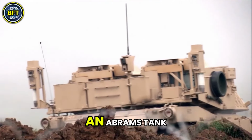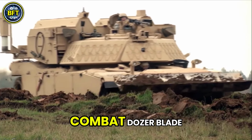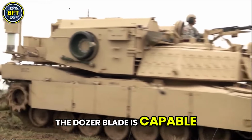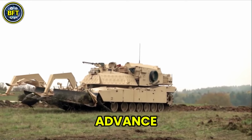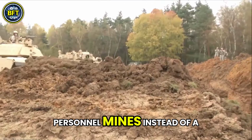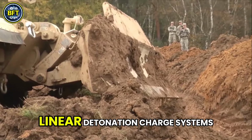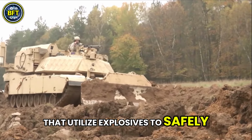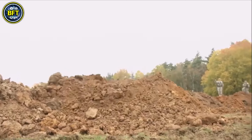Based on the hull of an Abrams tank, the M1150 features either a combat dozer blade or a full-width mine plow. The dozer blade is capable of bulldozing through enemy trenches, allowing vehicles to advance, while the mine plow can clear paths of anti-personnel mines. Instead of a main gun, the ABV is fitted with two linear detonation charge systems that utilize explosives to safely clear lanes through minefields for friendly forces.